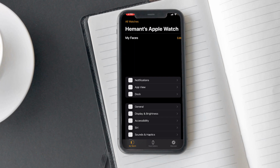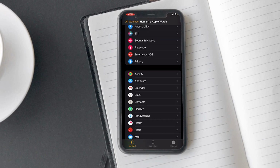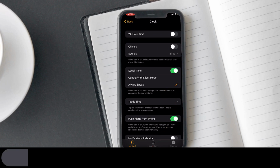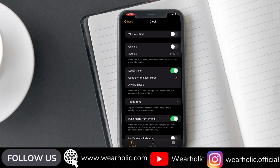Open the Apple Watch app on your phone. Next, open Settings and then tap on Clock. Now, tap on the Speak Time toggle button. Now you will have the options Control with Silent Mode or Always Speak. Select one according to yourself.